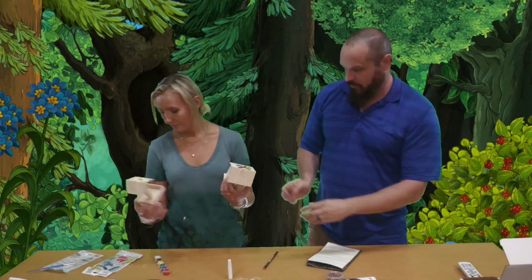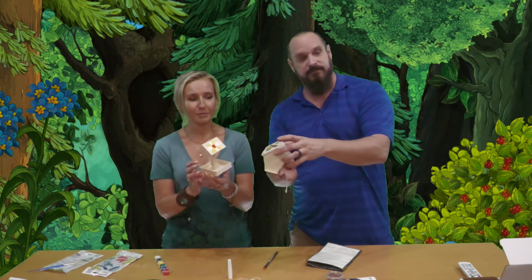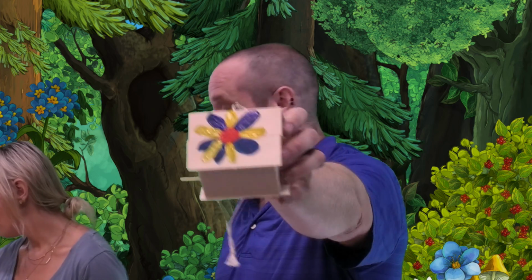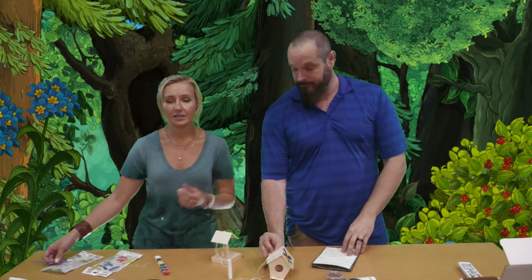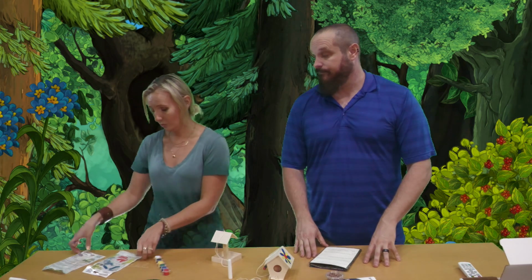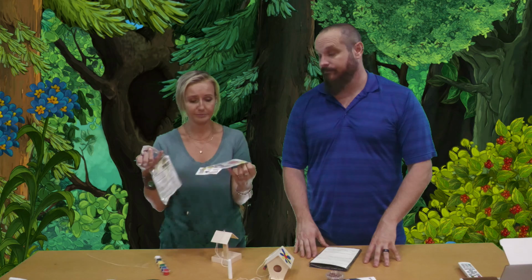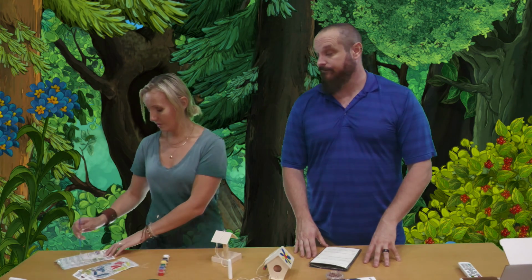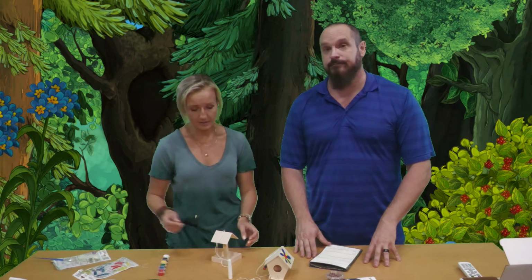So I'll probably paint a little bit more later, but I painted 2 little flowers. And another little tip, so your paints don't mix so much, is to get a little cup of water so you can clean out the brush every time. Or what I did, I took the back of our little instructions and wiped off the excess paint that we had as well.